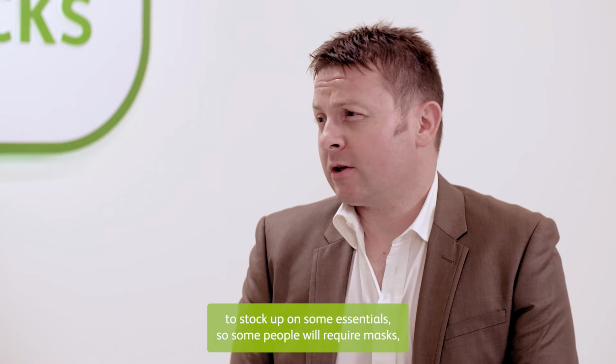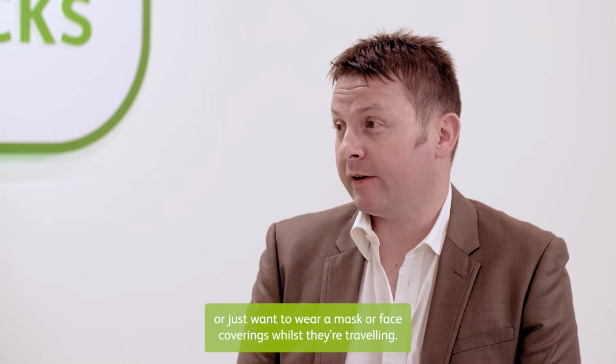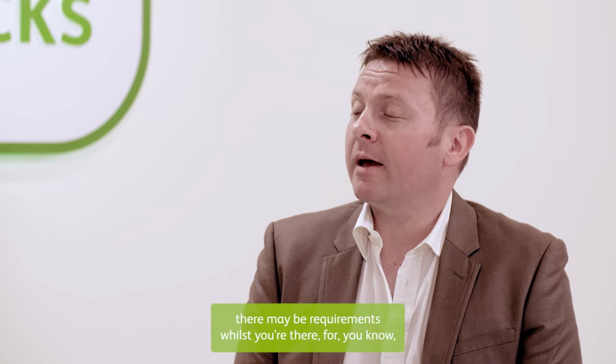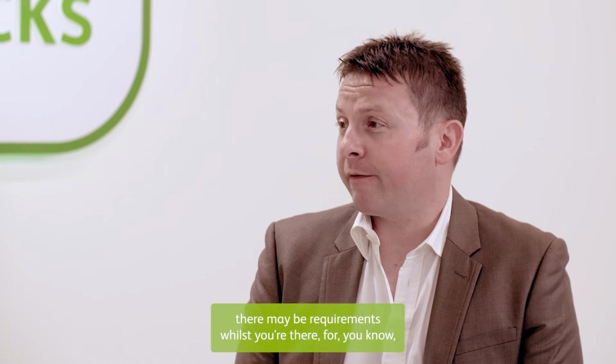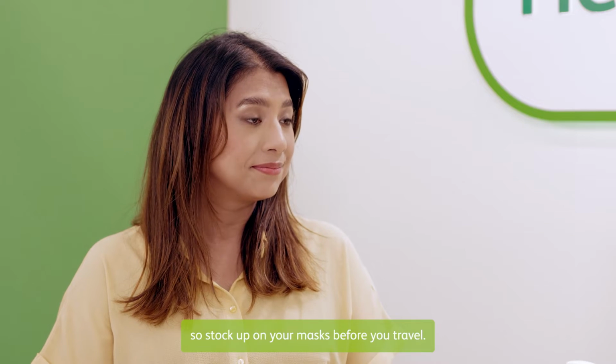Then it's really important to stock up on some essentials. So some people will require masks or just want to wear masks or face coverings whilst they're travelling. But when you've arrived at your destination, there may be requirements whilst you're there for certain indoor events or use of public transport. So stock up on your masks before you travel.